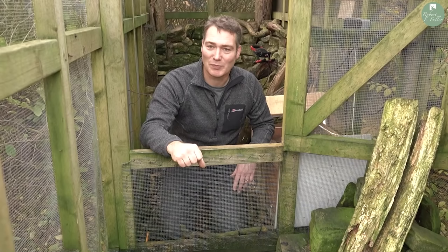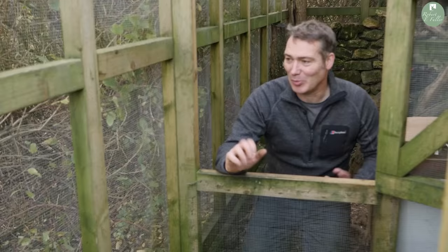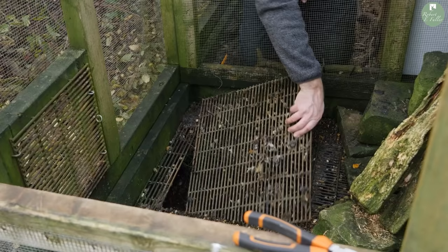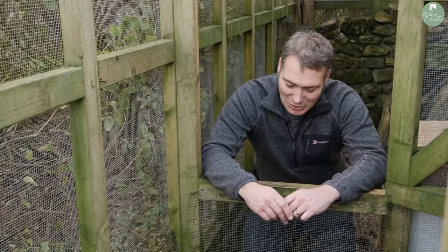So that's today's plan. We're going to try and keep them in there for a few days, so they just get used to an extra bigger area, and then we're going to open it all up and let them go, and that's going to be a really exciting time. But we're just going to try and do this a stage at a time. So I'm going to lift this grill like that, simple as that, and then we're going to let them head out. So watch this evening, because these stoats are going to go exploring.